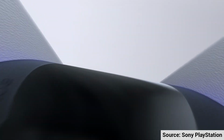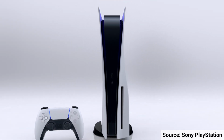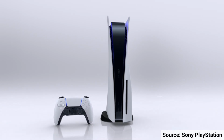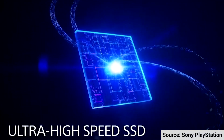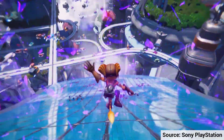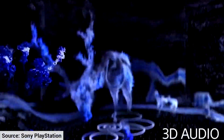If you're a person who likes to invest on gaming setup, then I would recommend you to buy a 4K monitor which has 120Hz refresh rate, because on PS5 you will be able to play games in 4K at 120 frames per second, which is really smooth. There are other things like 4K Ultra HD Blu-ray support, ultra high speed SSD, ray tracing which makes your gaming experience more detailed. There will be 3D audio as well and a lot of other things.